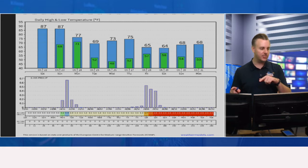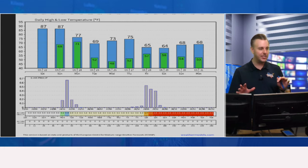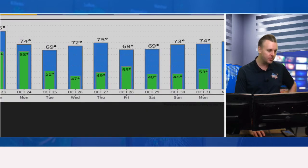The Friday system, that following system, the Euro cools us down and keeps us right there in the 60s, even into the following week. So it's not a cold blast, but that's a cool down trend for sure. 60s are doable, but for this time of year, that's really beginning to trend below normal.